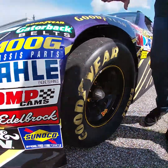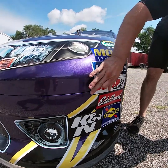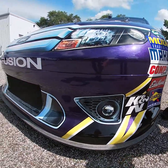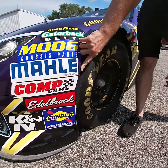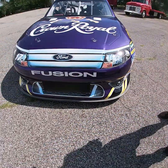So we'll go around the car just slowly. And there is a little spot on the Comp Cams sticker that's kind of rubbed off. You do have a little scuff down below. The car's not perfect, but still presents awesome. There is a little bit of a chip right here, right at the edge of the wheel well.